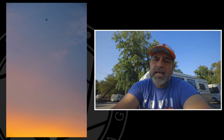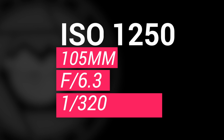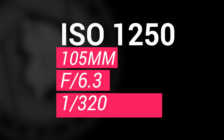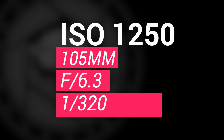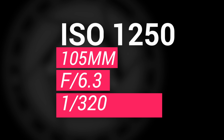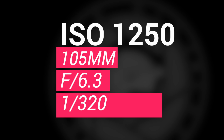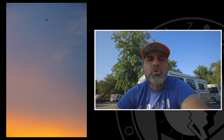This one was shot at, let's see, again, flexible priority chose ISO 1250. It's early this morning, that's why I have my coffee. ISO 1250, 105 millimeters. I was all the way stretched out on the 24 to 105 RF lens. I was at f6.3, and again at 1/320th of a second. I was okay with 1/320th.